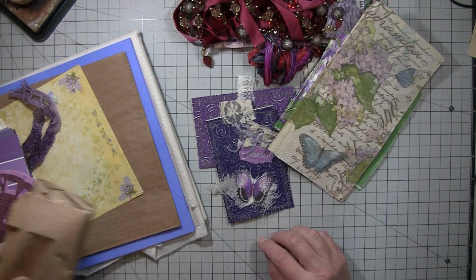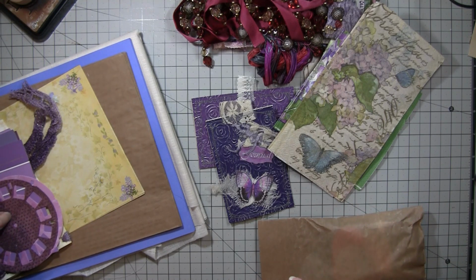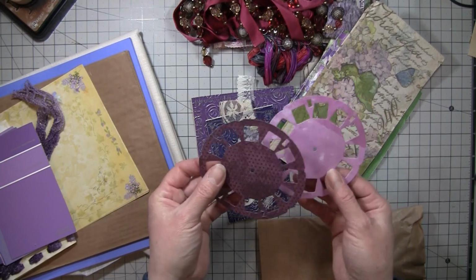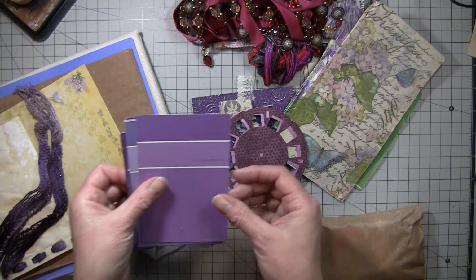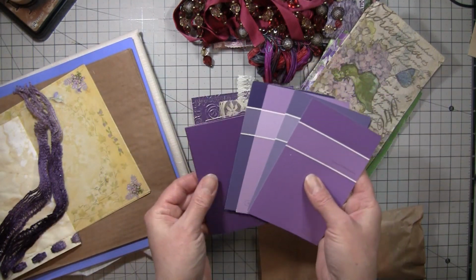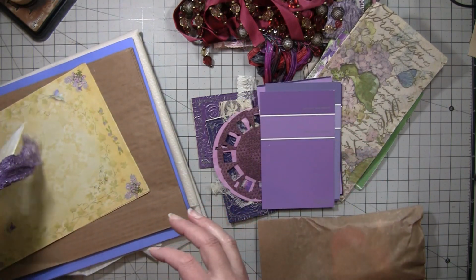And then we have, this must be my soap. I can tell by the weight. The viewfinder things. Oh, you must have a die cut. I don't have a die cut of those ones, so that's very cool. Thank you. And some paint chips in purples. Beautiful. This is very cool.